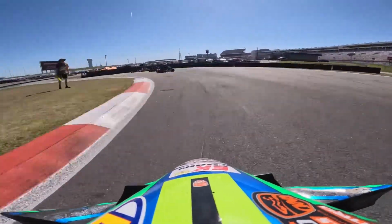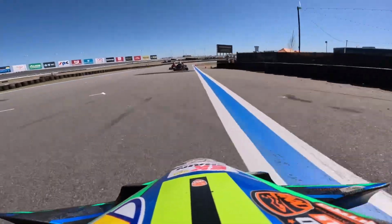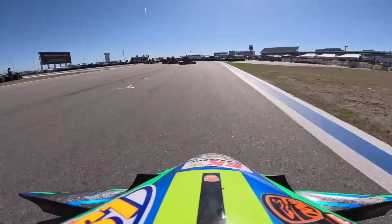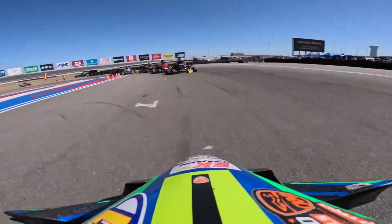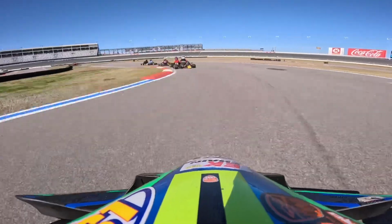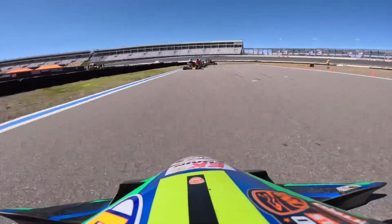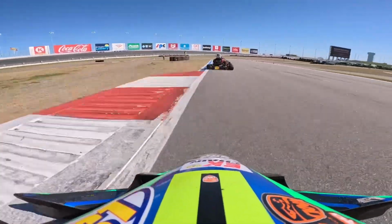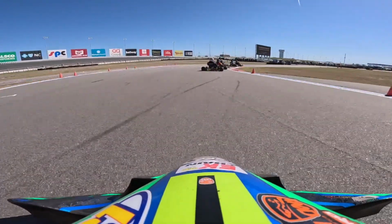I look back, I have like a two cart length gap on Kevin, and I just put my head down and drive it in real hard and real deep on this double left. And I start sucking back in. I'm like, all right, maybe not that bad. I know I made a mistake on gearing. Right after this right hand turn, going to the start finish line, I start tapping the limiter.